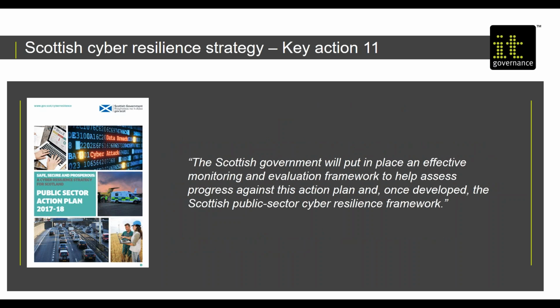The Scottish Government wants to monitor the progress of organisations towards cyber resilience. To do this, they have deployed an evaluation framework so they can assess how well the public sector plan is working.